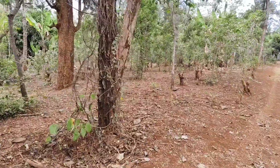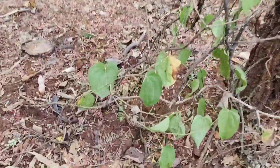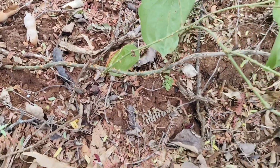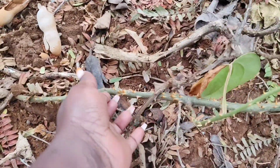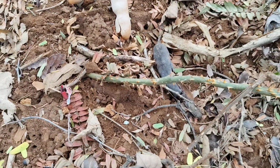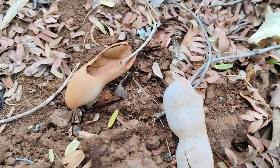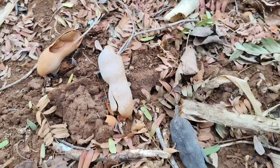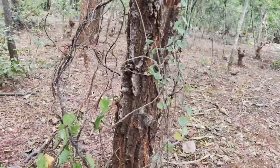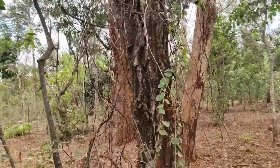Oh. I've also seen something else that maybe would interest you. This stem is for yams. So yams grow from here. Down there, if you dig the root, is what we call the yam. Remember, this shell is for tamarind. So a yam attaches itself to a tree. Like that. That is what you're seeing.